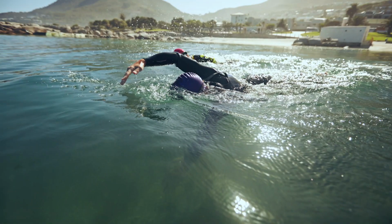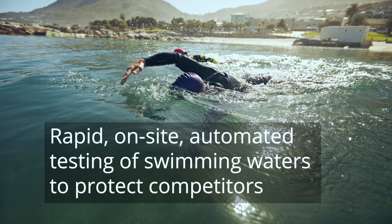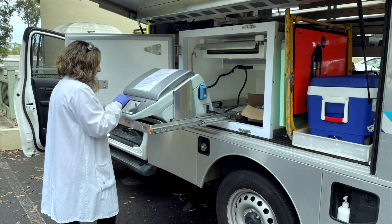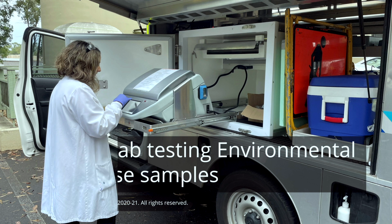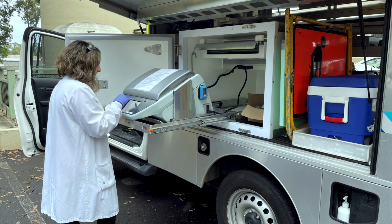The International Triathlon Union is using us for all their water testing, ranging from the 2018 Commonwealth Games to the 2021 Olympics for all the water events that are taking place there. And the 3rd folks I'd like to talk about is Sydney Water. Sydney Water has taken the idea of a mobile lab and they have just blown it up to an incredible size. They plan to have an entire fleet of mobile labs for their environmental response samples, improving their turnaround time for public health, giving them more flexibility.